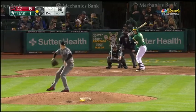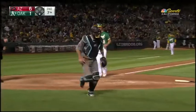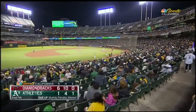And they weren't. They were soft mush because Dyson on the move, and Dyson using that great speed tracks it down. Strands Olson, and we're moving to the 8th.